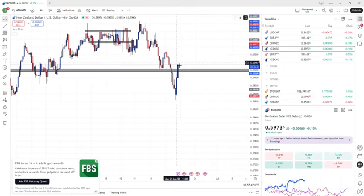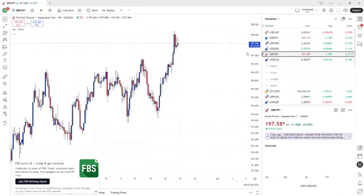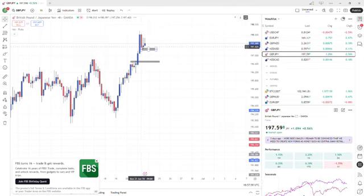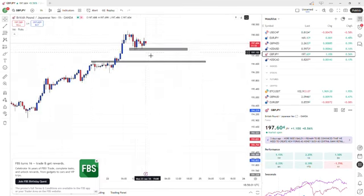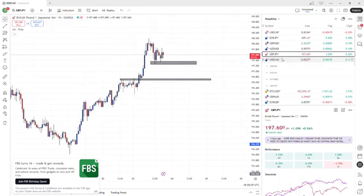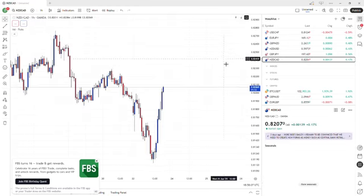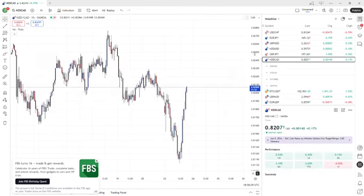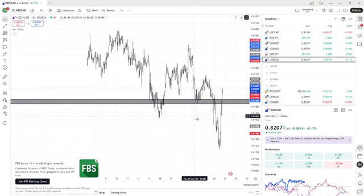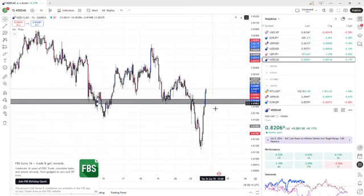If it doesn't, it's fine, I'll look for another trade. Same thing with GBP JPY. I was looking to enter a buy at this zone here. Then the last one is NZD CAD. This also, like NZD USD, I was waiting for it to get to this zone and react here for me to enter for a sell.